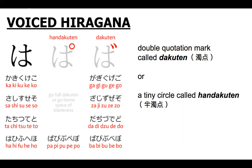We also have the voiced hiragana, in which you need to add the handakuten, or the chiisai maru, the small circle, on the upper portion on the side of a particular character, and the dakuten, the quotation mark-like character, to produce the voiced hiragana, or the extended consonant syllables. So once you memorize all the characters in hiragana, there are still some additional 25 characters left to be learned. There are 5 more consonant sounds that are written by affixing either 2 tiny lines similar to a double quotation mark called the dakuten, or the tiny circle called handakuten. So what are these voiced hiragana?